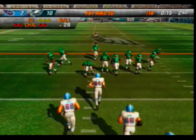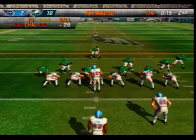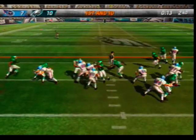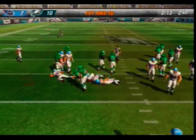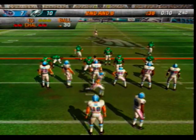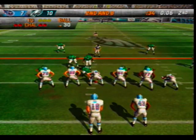First and 10. Will start the drive at the 28-yard line. The Eagles come out in a 4-3. Hands it off to the back. Jackson comes up to make the play. You know what this does? It keeps one defense on the field. And it doesn't let them get the right personnel in there sometimes.